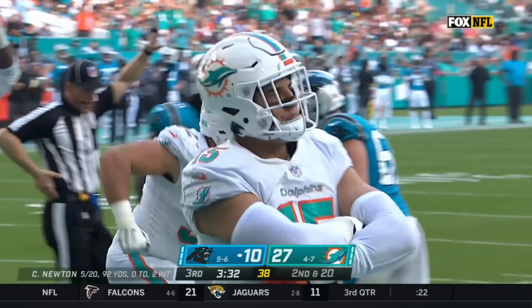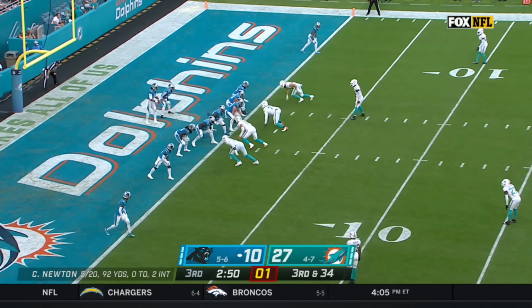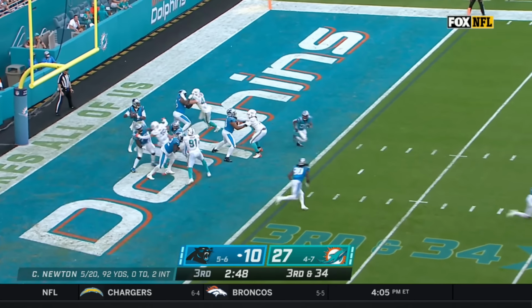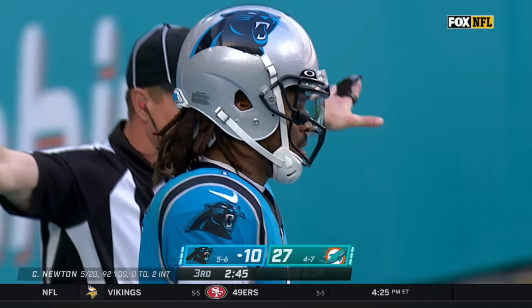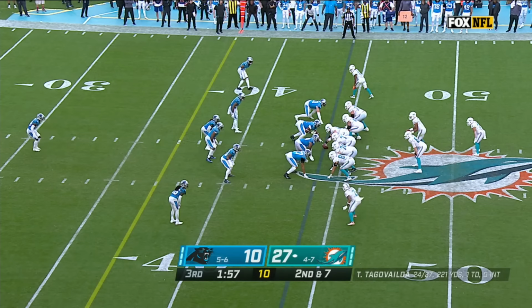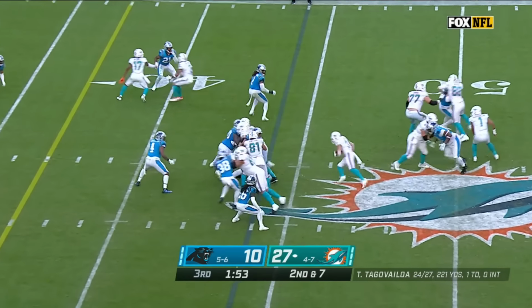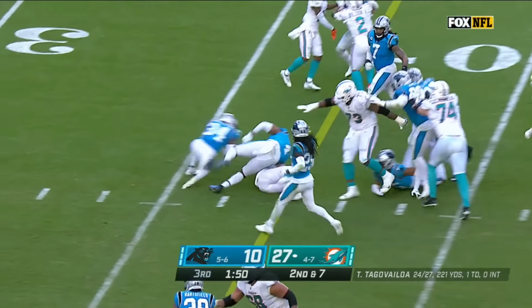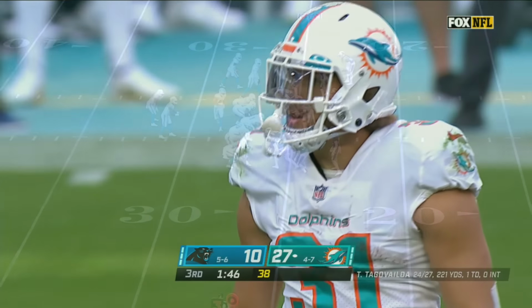Right at the goal line, they're pointing. Another batted pass. I mean, that's another question probably, that they have to probably hit. Not. I think they would admit that now. Lindsay with running room and a first down. Time for a game break. Here's Carissa.